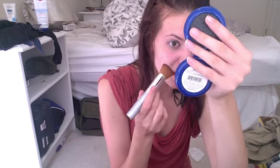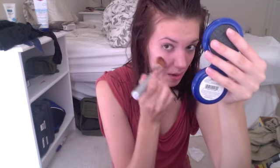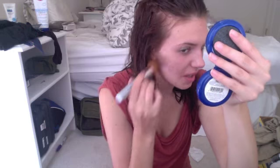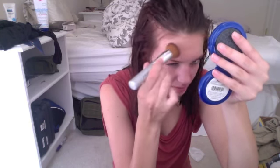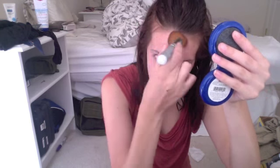And you can do different coverage on different areas of your face. Right underneath my eyes, I don't need a lot. I don't usually have dark circles. Now I do because I can't get the eyeliner off, but I usually have pretty good under eye circles. Around my jawline and on my cheeks, I usually apply a little more. My forehead, I just do a light layer.